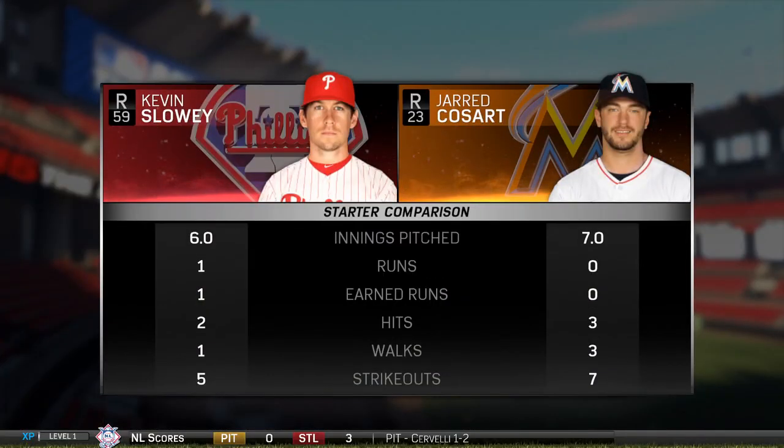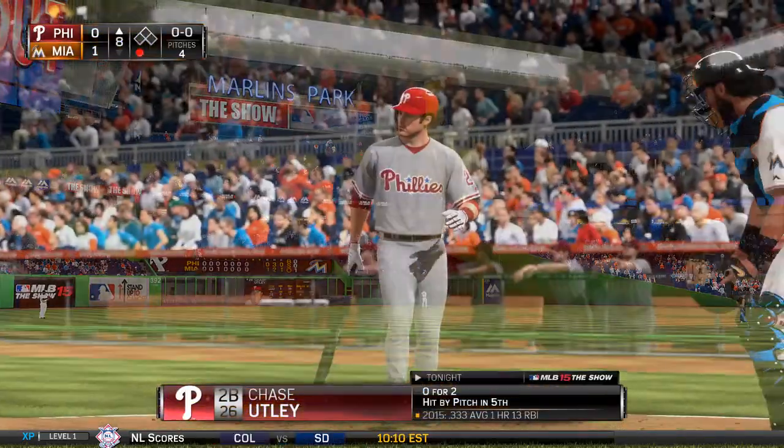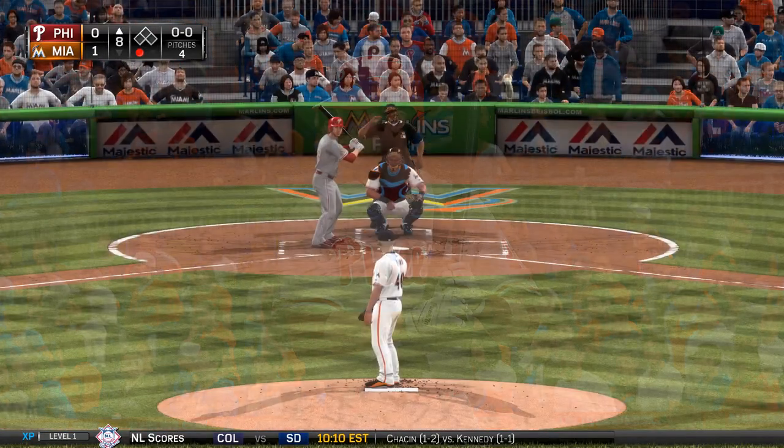Very tight ball game so far. 1-0 the score as we take a look at our starter comparison, and both guys have given excellent performances to this point. Chase Utley will stand in now. 0 for 2 with a hit by pitch so far.